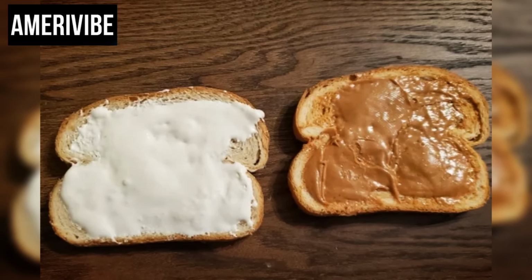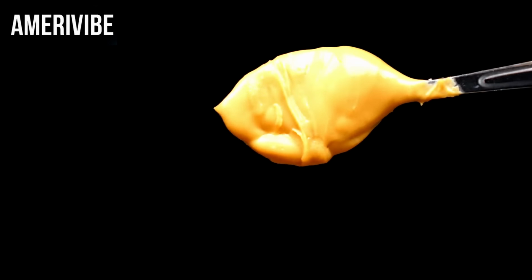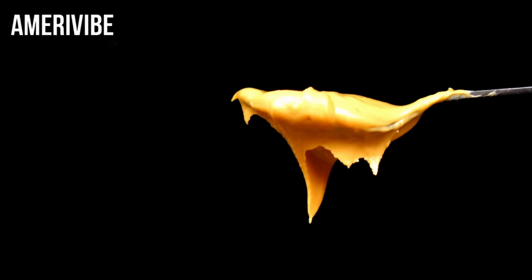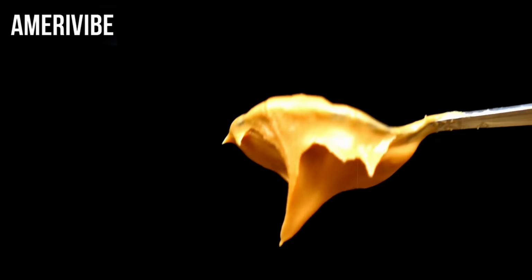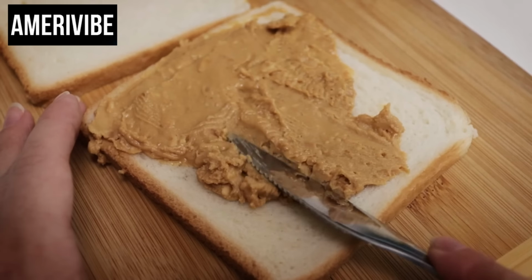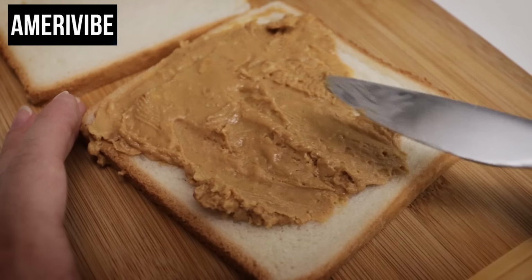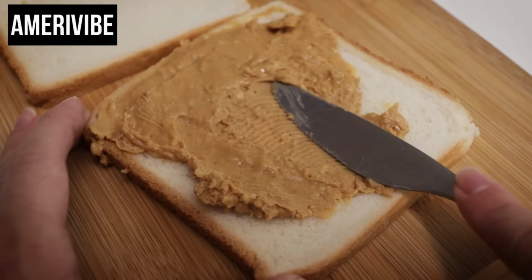Peanut butter and marshmallow on wheat. The peanut butter and marshmallow on wheat sandwich, often referred to as a fluffernutter, is a nostalgic American treat that combines the creamy richness of peanut butter with the light, airy sweetness of marshmallow fluff. Originally popularized in the northeastern United States, particularly in New England, this sandwich became a favorite for many children growing up in the mid-20th century.